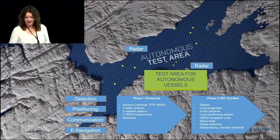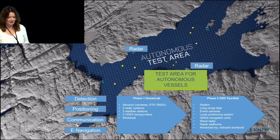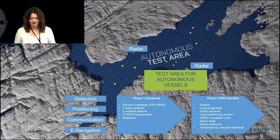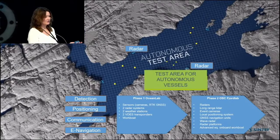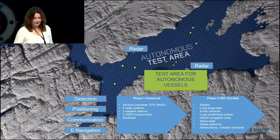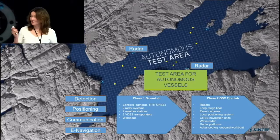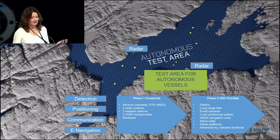So what we have done in the OceanLab phase 1 project is we have a set of sensors. These are portable sensors that we can bring onto ships, and technology platforms, such as cameras and positioning systems, that we can take on board different vessels in order to run anti-collision and some collision avoidance tests and so on. We have bought 2 radar systems. One will be installed at Vanvikan, at Fosen, on the other side of the fjord, and one will be installed at Lade. These will together provide a nice coverage in the area where we are doing most of the tests today.